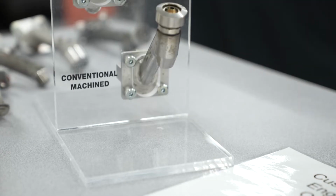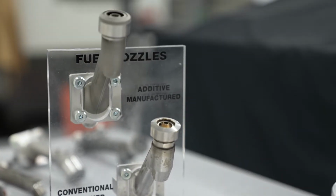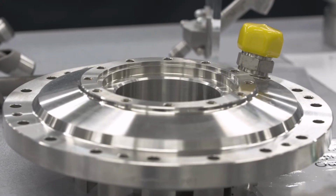What makes it different from traditional manufacturing is that rather than starting with material and removing what you don't need, you just add the parts that you need with different methods. You're basically building up a part with the material that you're using. Additive manufacturing encompasses many different types of manufacturing processes.